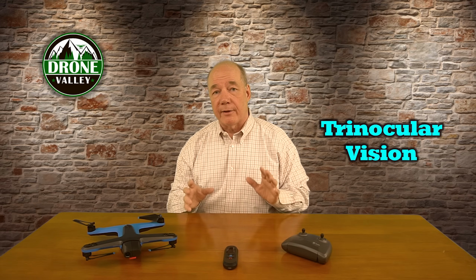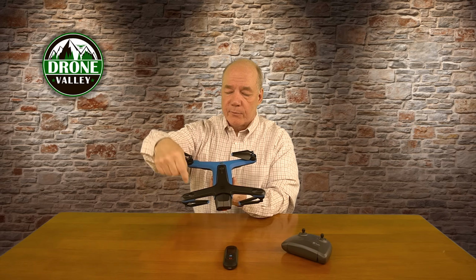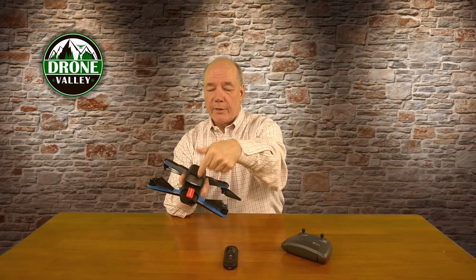The first leading-edge technology the new Skydio 2 employs is incorporated into its visioning system. They're using a technique called trinocular vision, which may be a new term to a lot of people out there. I'll explain why it's important in a minute, but essentially, they've mounted 3 cameras on the top of the drone and 3 more cameras on the bottom of the drone, which allow the drone to have a much more complete view of a 360-degree environment that it's flying through.